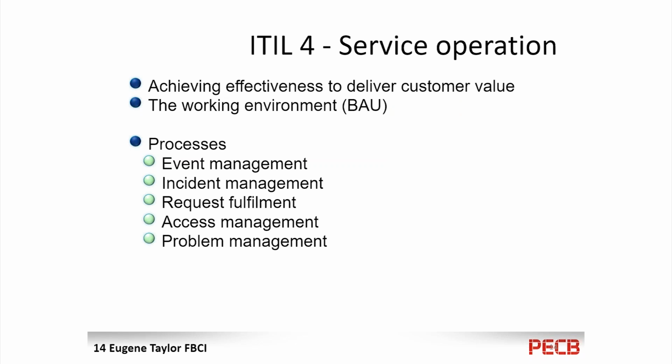Right, so then you look at service operations. Now the thing is, in live, we say, oh great, this is all wonderful. So this is about achieving the effectiveness to deliver customer value. Very, very important there.